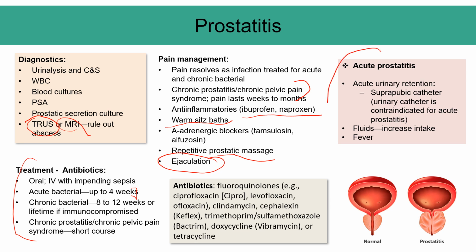For acute prostatitis, these patients can experience acute urinary retention. So all of the urine is not coming out when the patient voids. These patients may need a temporary suprapubic catheter inserted. The reason why they don't put in a Foley is because that is contraindicated in patients with acute prostatitis. We want to make sure these patients are hydrated. We don't want that urine in the bladder to become stagnant and concentrated, because that can harbor bacteria and create another problem. So we want the patients to keep hydrated, lots of fluids, and we want to monitor for fever.